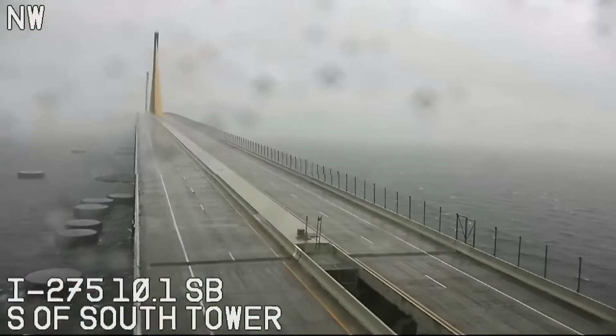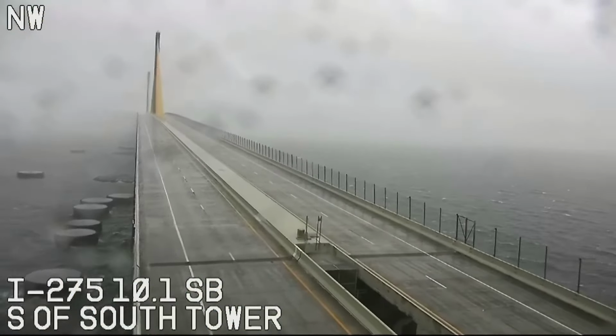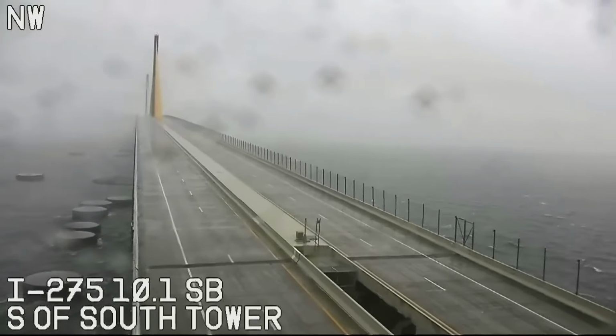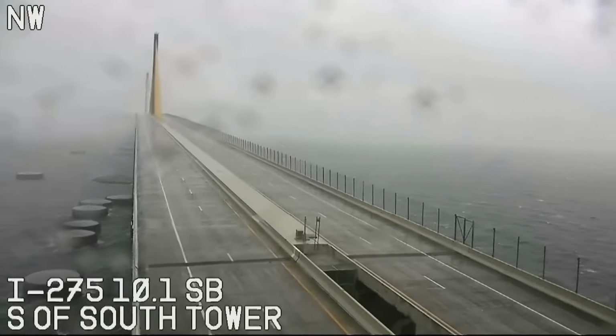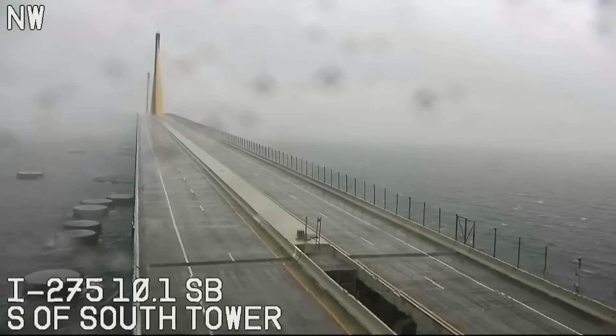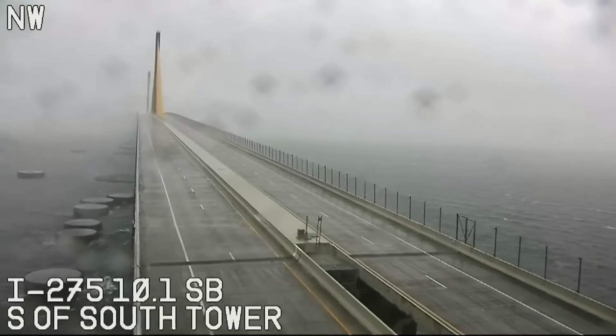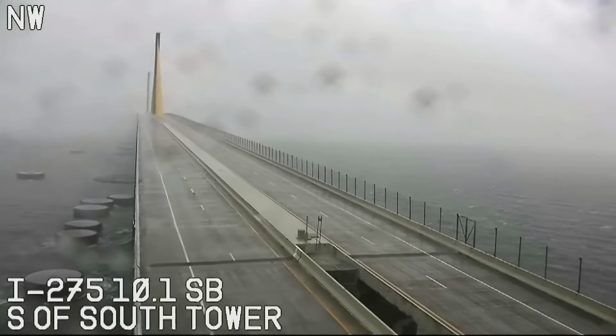Live pictures right now at the Sunshine Skyway Bridge. This is in St. Petersburg. You can barely see there. Of course, the fog and the mist are creating, of course, you don't want to be on this highway at this time as Milton approaches. And we know the surf is definitely rough right now.